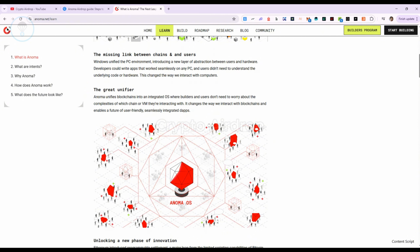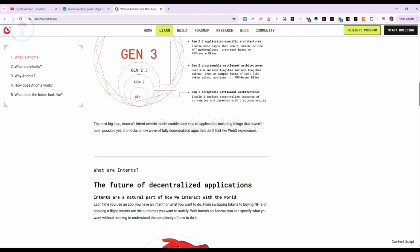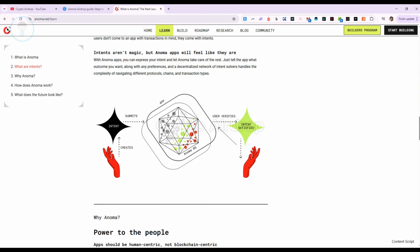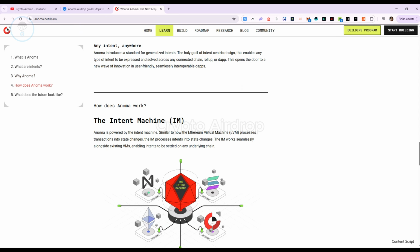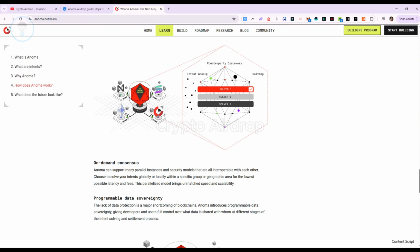What makes Anoma special? Anoma introduces a breakthrough in blockchain architecture with an intent-centric model focusing on user intent. This allows for easier development of dApps across all blockchains. The problems and solutions Anoma addresses. Current Web3 problem: blockchains are fragmented, making it difficult for both developers and users.